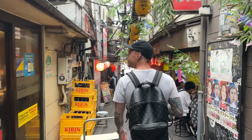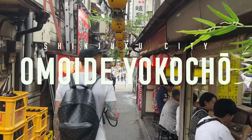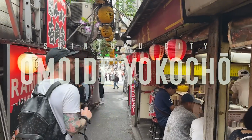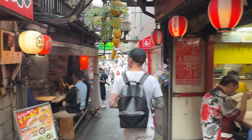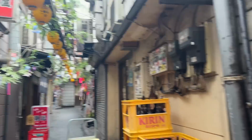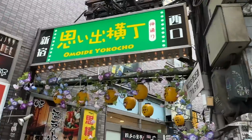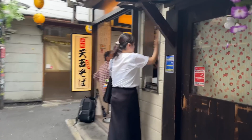It's so special. We have found the coolest street in Shinjuku. We'd sort of seen this already on TikTok. This is just awesome. Oh, this looks delicious. Yum! Goes all the way up this little street. This is the name of the street. We're actually going to go back up again because we want to look for another restaurant.